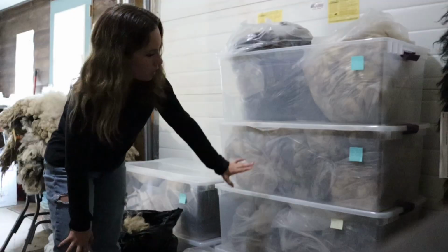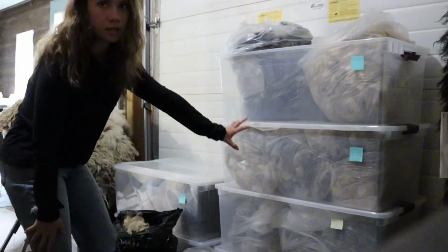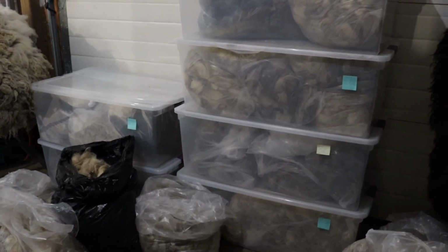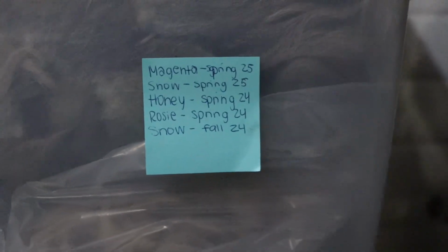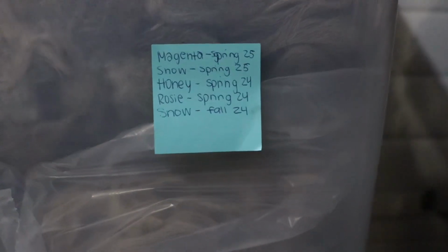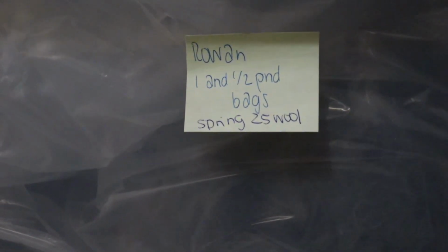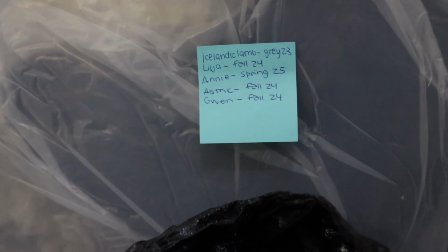You can see I've got my 4 containers here and then the 2 right here. Here is my wool. You can see right here I have the names of all the sheep as well as the time that they were sheared. And if I go to each one, they all have that as well. And if we move over to the Icelandics, they're also organized the same way as the other ones.